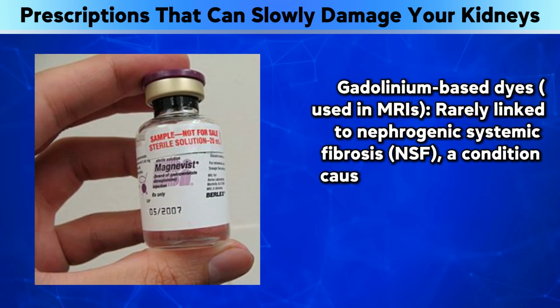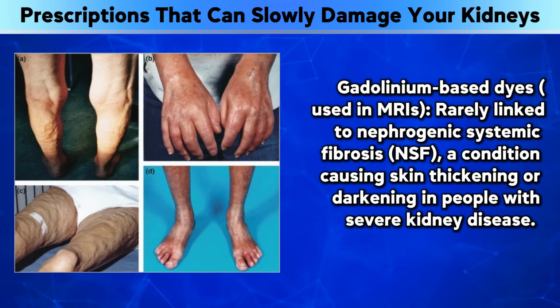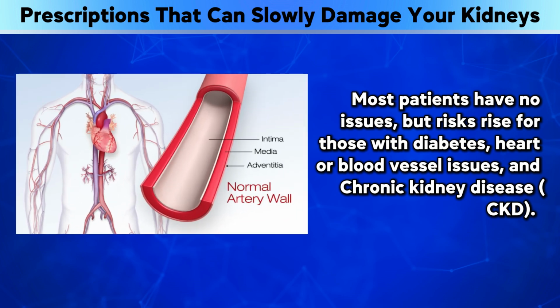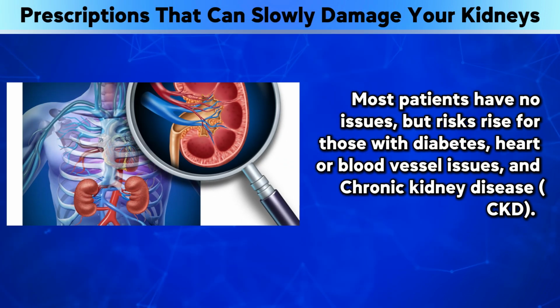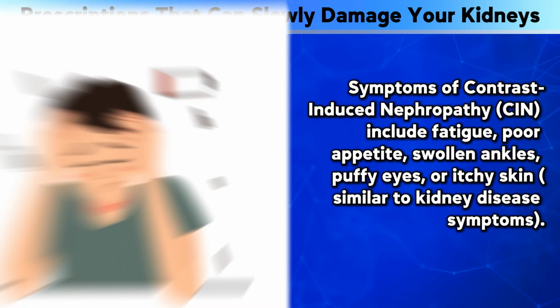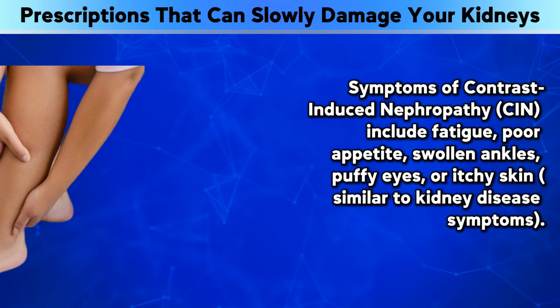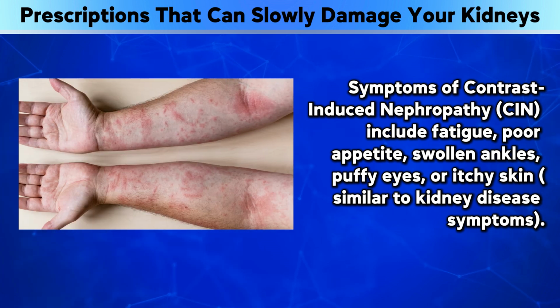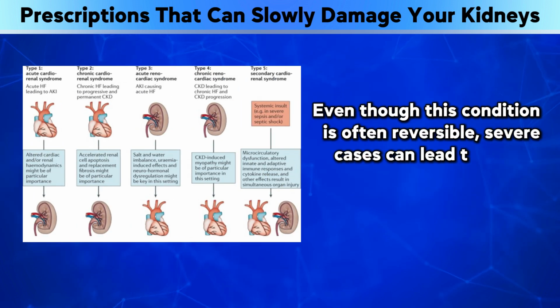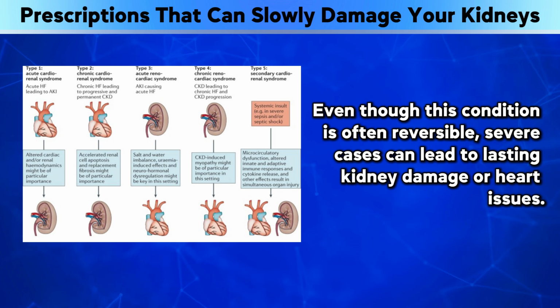Gadolinium-based dyes used in MRIs, rarely linked to nephrogenic systemic fibrosis, NSF, a condition causing skin thickening or darkening in people with severe kidney disease. Most patients have no issues, but risks rise for those with diabetes, heart or blood vessel issues, and chronic kidney disease, CKD. Symptoms of contrast-induced nephropathy, CIN, include fatigue, poor appetite, swollen ankles, puffy eyes, or itchy skin, similar to kidney disease symptoms. Even though this condition is often reversible, severe cases can lead to lasting kidney damage or heart issues.